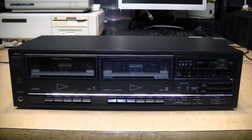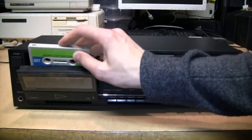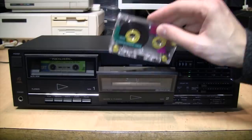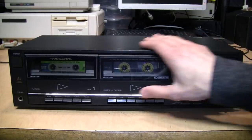Here's something that was a very common sight in the 1980s and 1990s, a dual cassette deck. These allowed you to make copies of cassette tapes for your own personal use, despite the fact that the music industry and electronics manufacturers couldn't agree on whether or not it was actually legal for you to do so.